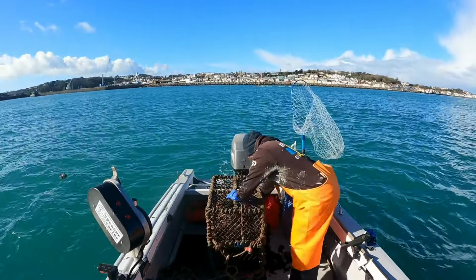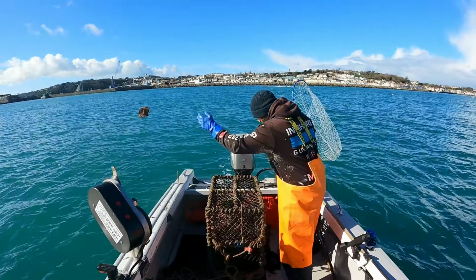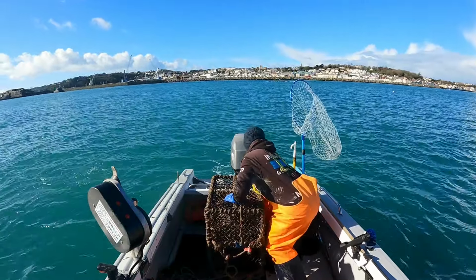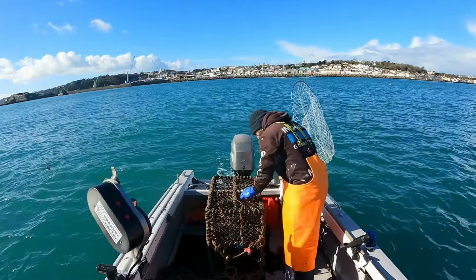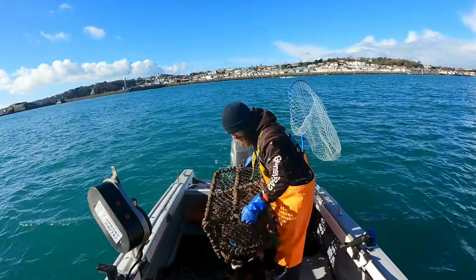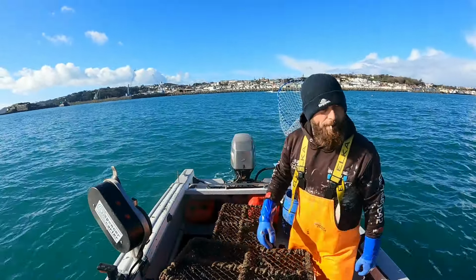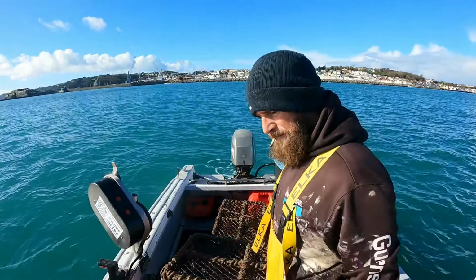A brown crab. Brown crab. Another brown crab there. We'll get some bait in these. Just see if there's anything in that last pot. All there is in the last pot, guys, is a brown crab. So we'll get some bait in these and we'll get them back out. Not a bad start.